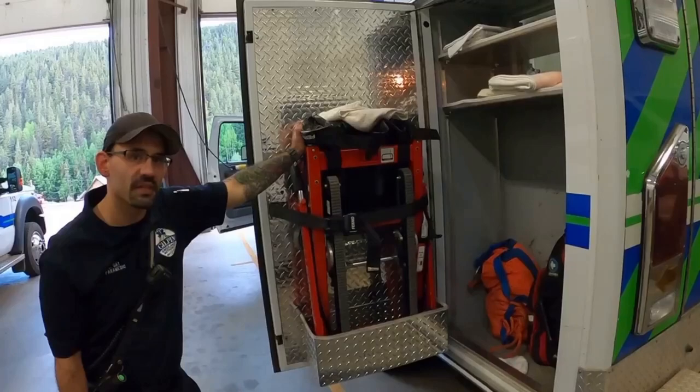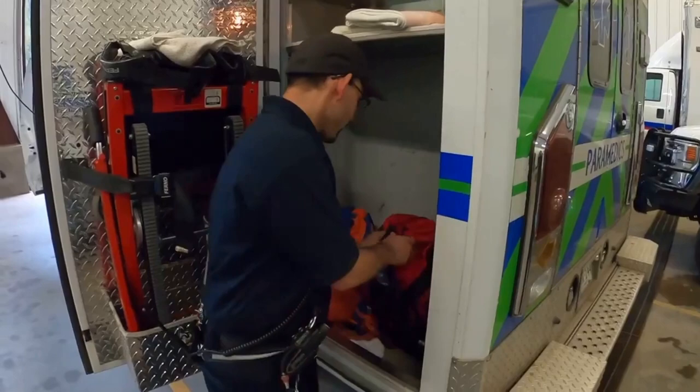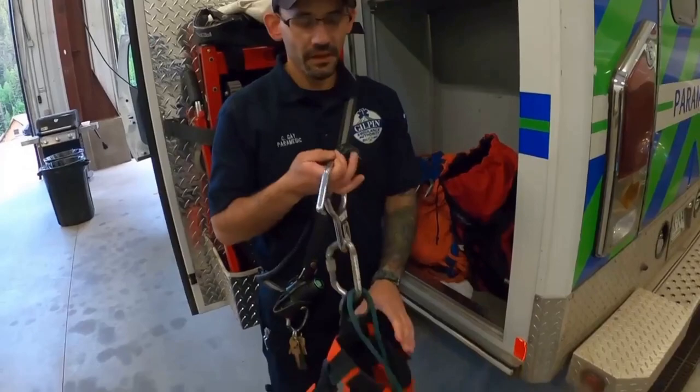In here we also have some rescue stuff. We've got a rope rescue bag that we can use to rappel down to get to a person. And then we also have multiple different sizes of harnesses so that we can safely get to the person and ascend. All this stuff is used regularly and trained on, so we're proficient in its use and we're ready to use it whatever time we need.